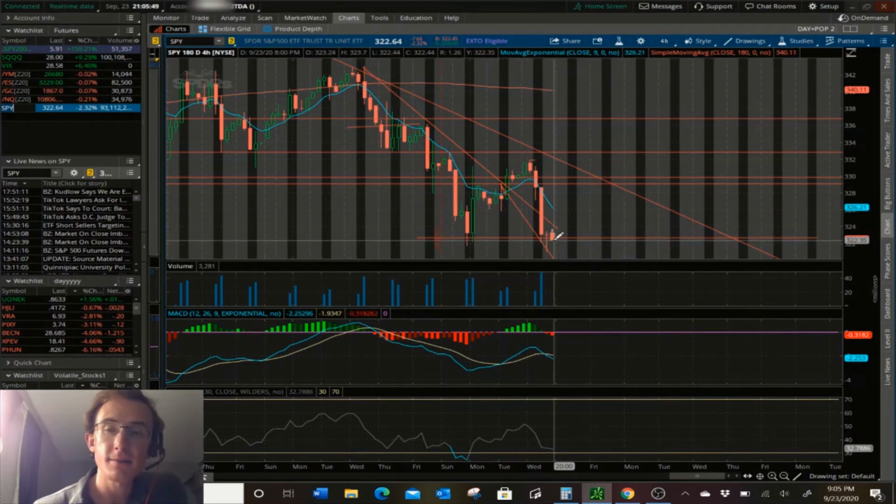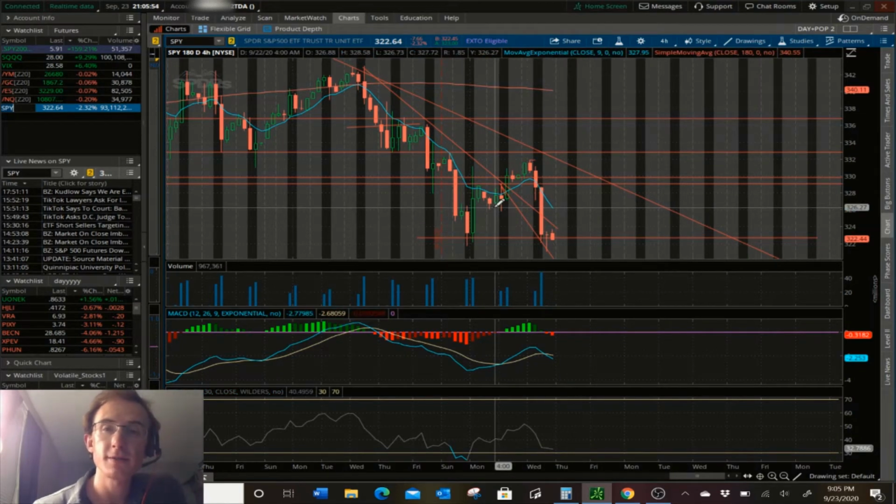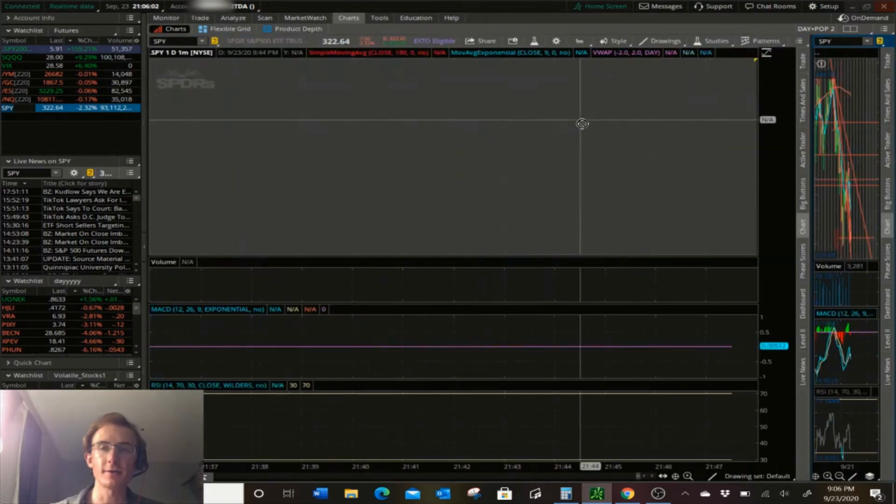So that is just something to keep in mind. That'll probably also be a resistance as well. So just keep this all in mind when you're making your price movements. Make sure you know what's going on with these resistance lines. So this will help you be more prepared when you're trading in the market tomorrow.